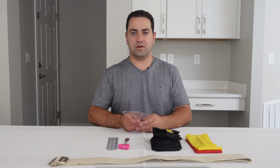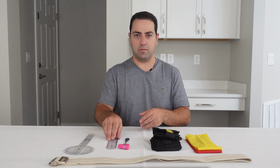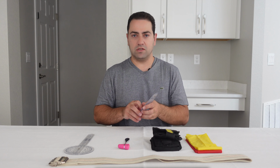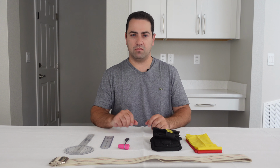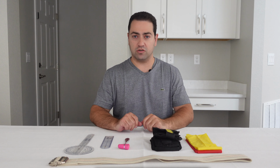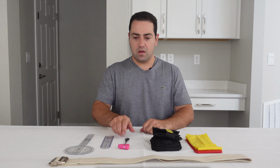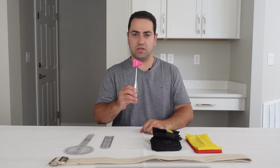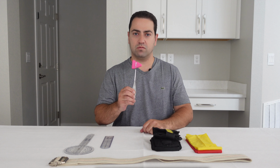I carry 2 standard goniometers, one big goniometer for larger joints like the shoulder or knee, and one little goniometer for smaller joints like the elbow and the wrist. I don't use these frequently in home health as I'm not generally looking for very precise range of motion measurements, but rather functional measurements. I have a reflex hammer that I use most often to evaluate deep tendon reflexes with patients with CVA.